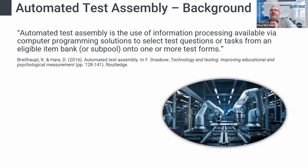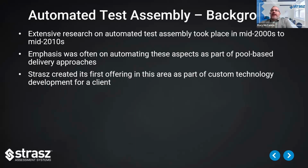and again, incorporating that into the process. So interestingly, a lot of the research on automated test assembly that I identified really goes back to the mid-2000s and into the mid-2010s. And I found ample literature in this area that largely seemed to die down a bit when we started seeing the massive influx of pool-based delivery approaches. As more and more organizations moved to, say, LOFT delivery or CAT delivery, we saw quite a bit of decrease in the academic research in this area.